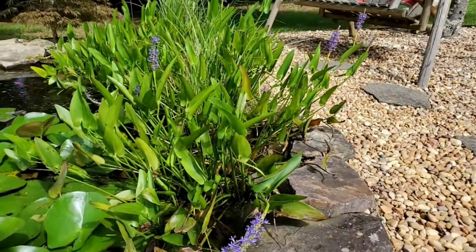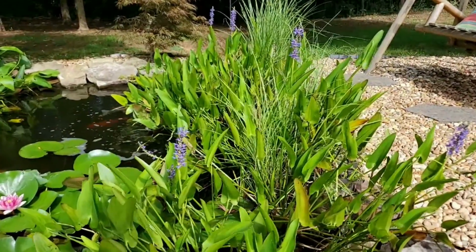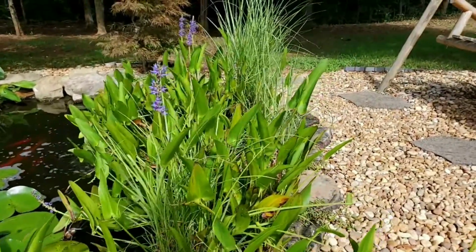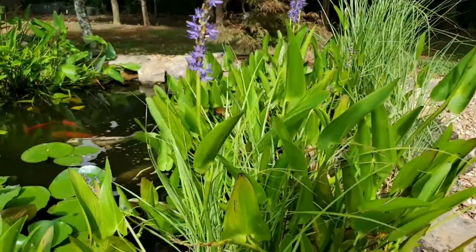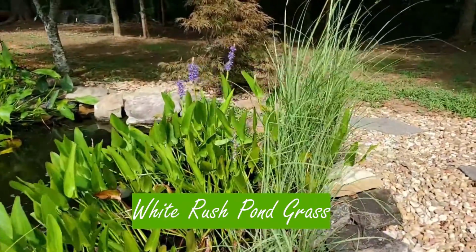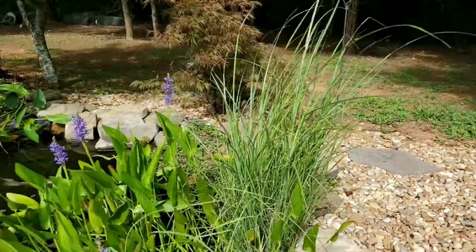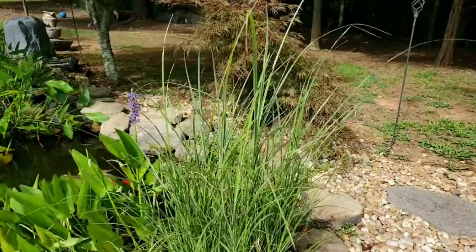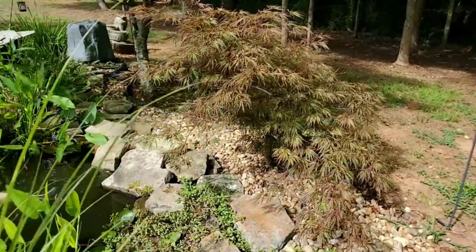More pickerel weed. And then you will see intermingled into the pickerel weed, we have a few ornamental grasses, and they are called white rush pond grass. There's that Japanese maple I was talking about that's being trained.